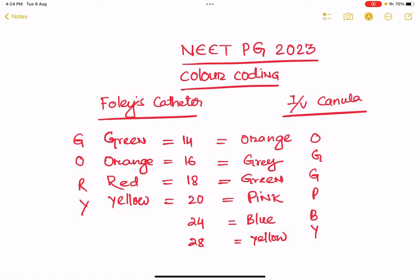In this video, I'll talk about one of the important topics for the NEET PG 2023. Now, you already know that in any PG exam, the color coding is very important. One question will definitely be there from the color coding, and we have to know where these color codings are applicable, and collect them in a single paper so that before the exam we can read all the color coding systems at once.